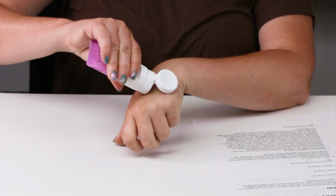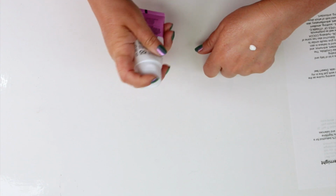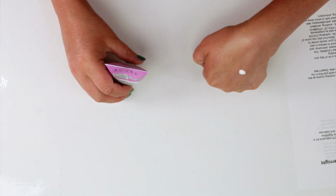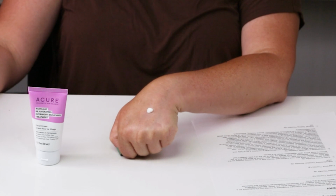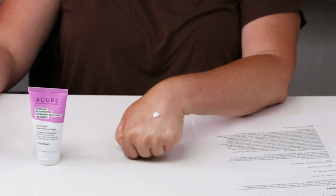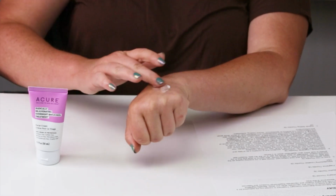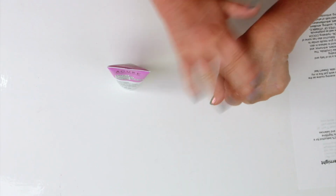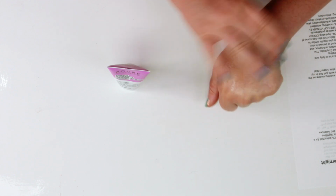So, ease of use. They say apply generously to neck and face before bed. Personally, I tend to use this one more like a sleeping mask. I'll apply it over my other moisturizer, or sometimes I'll mix a little bit of it in with the Claire's Midnight Blue Calming Cream. So this one works well in my evening routine as the last step, or mixing it in. No issues with layering or pilling.